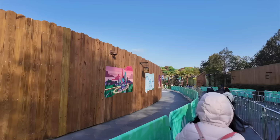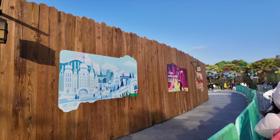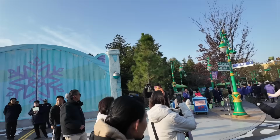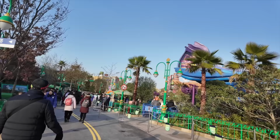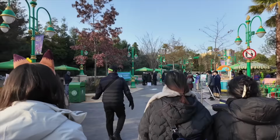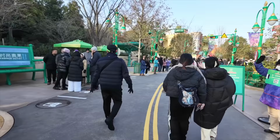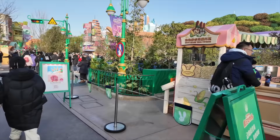So, downtown Zootopia, Tundra Town, Zootopia Concert Gazelle. Here we go. Good morning. I have no idea how long the wait is gonna be for this, but we'll wait and see. I didn't get to try the popcorn last night, so we're gonna do that today for sure.